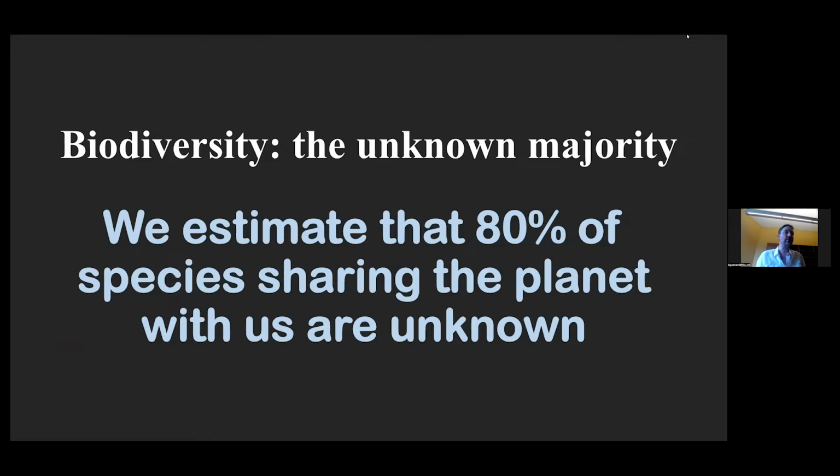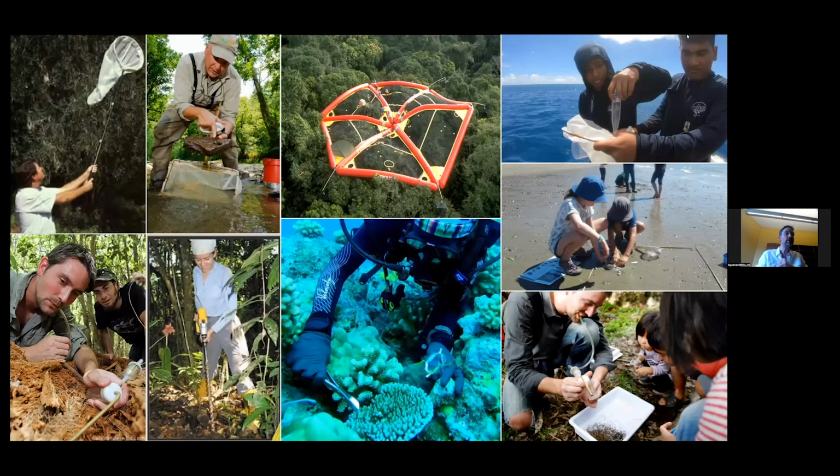Now, we have to consider that when we talk about biodiversity, we actually talk about something that we mainly don't know. That's the unknown majority. And that's what I want to start with, to show you how important it is to actually collect organisms. And we can do that in all kinds of ways, in all kinds of places, and in all kinds of habitats.